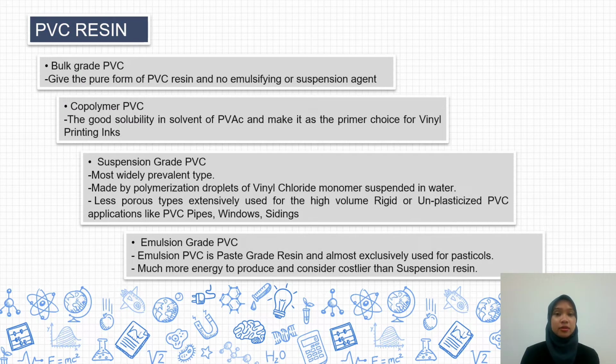As for bulk grade PVC, it gives the pure form of PVC resin with no emulsifying or suspension agent. Copolymer PVC has good solubility in solvent of PVAc and makes it a prime choice for vinyl printing inks. The third one is suspension grade PVC. It is the most widely prevalent type and is made by polymerization of droplets of vinyl chloride monomer suspended in water. It is a less porous type extensively used for high volume, rigid and unplasticized PVC applications like PVC pipes, windows and sidings.